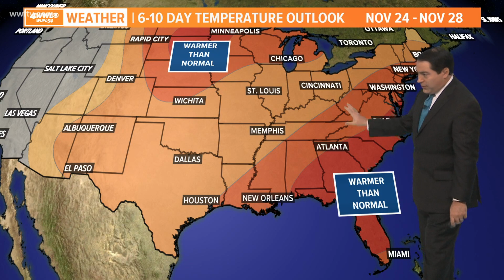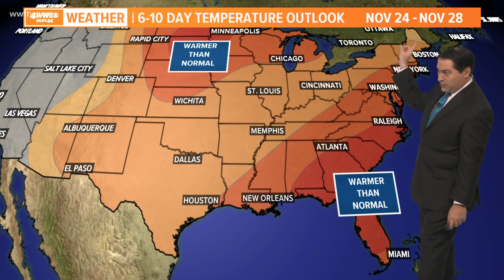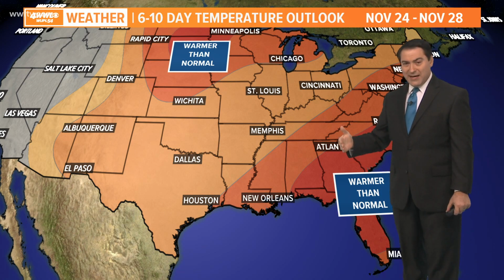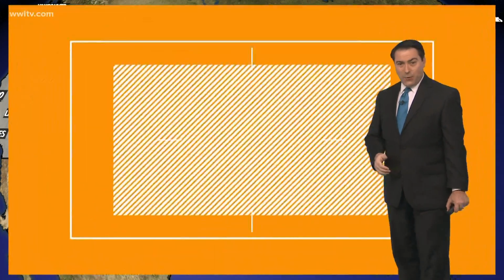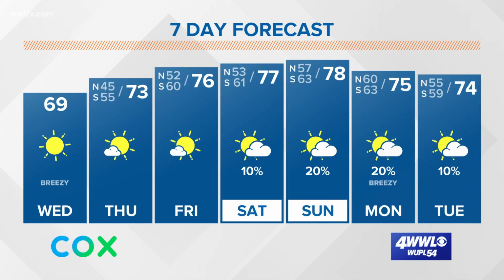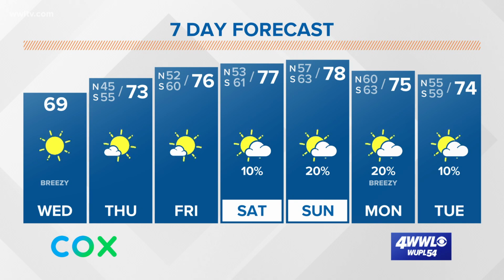Looking ahead to next week, the next 6 to 10 days, warmer than normal temperatures expected. This does encompass next week through Thanksgiving. So normal again is 71, so be a few degrees above that. It's nothing too warm, but it won't be too bad. So if you're trying to do Thanksgiving outdoors this year because of COVID, well, it might actually look pretty good. Right now though, looking at dry weather through Friday, small chance of rain Saturday, Sunday, Monday, and into Tuesday as another front comes in on Monday.